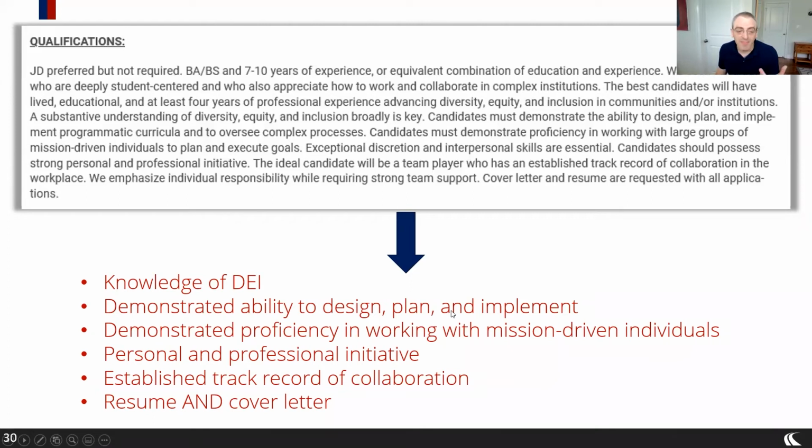At the bottom, they say resume and cover letter are requested, which is very polite. We are requesting this. So if they want both of the documents, send them both of the documents. Certainly, I think there have been situations, and many of you may have seen this too, where you're looking at candidates for roles in your office, and someone doesn't have one of the documents, and other people do, and you may preference the people who do, right? Because they have more information for you to glean from.